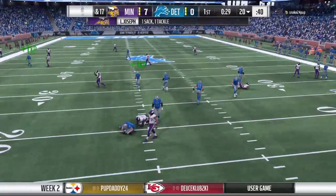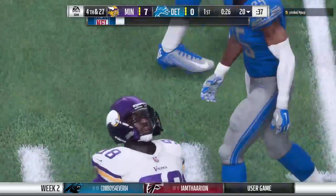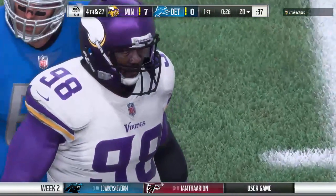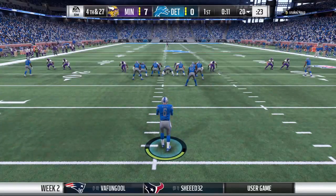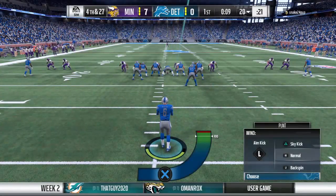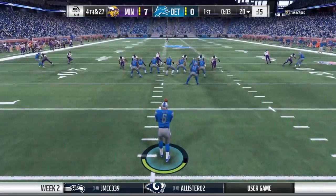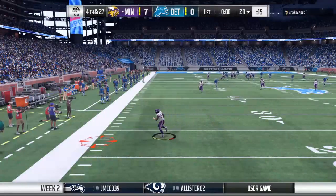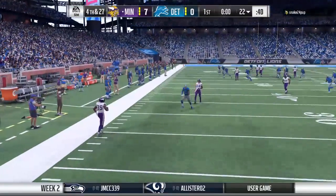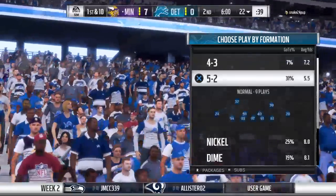Oh, the pressure too great, and he goes down once more. Linval Joseph in there to drop him, and back-to-back sacks now bring up 4th and long. Here's Sam Martin now, standing right on his own 5-yard line. He gets this one away, and boy, it's another boomer. And he will be out of bounds here on what will turn out to be the final play of this first quarter.